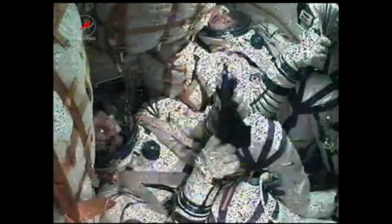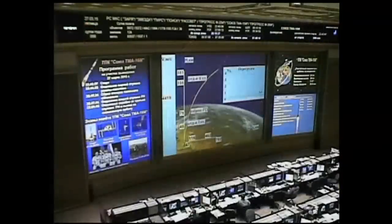330 seconds into the flight, the thrusters of the second stage are functioning nominally. Confirm L5, the automated descent. We confirm.